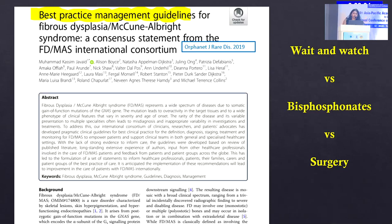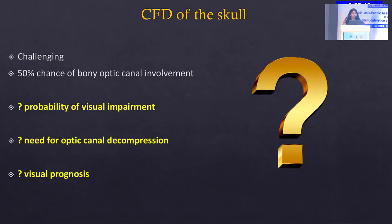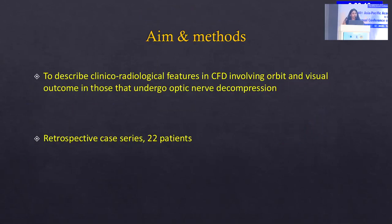So by the sound of it, the guidelines are actually quite gray, and we just wanted to start asking some questions. Especially when you face a patient face-to-face and they ask you, what are my chances of vision loss, especially when there is a posterior disease? Will I ever need optic canal decompression, and what is the visual prognosis? So the aim of our study was to look at the clinico-radiological features in CFD involving the orbit and look at the visual outcome in those undergoing optic canal decompression.